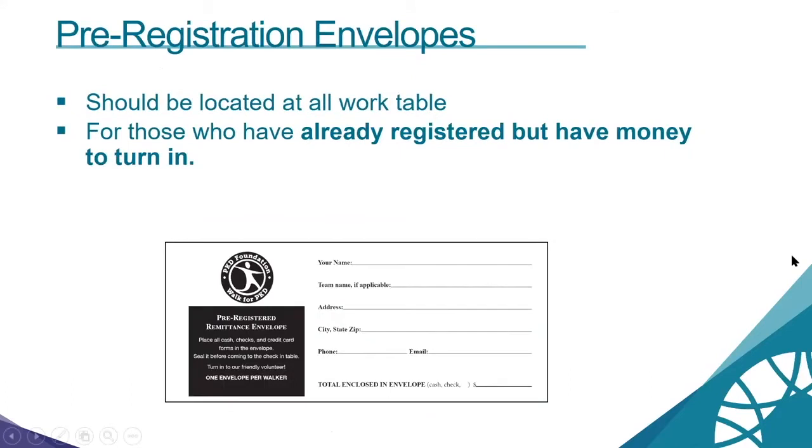Coming up next, we're going to talk about all the materials that you will need for registration. You will have your pre-registration envelopes. These are the long, skinny envelopes for people who have already registered prior to walk day but need to drop off money. So they'll put their name, their team, if they're on a team, and then the amount on the bottom are the key elements that need to be completed on this form.